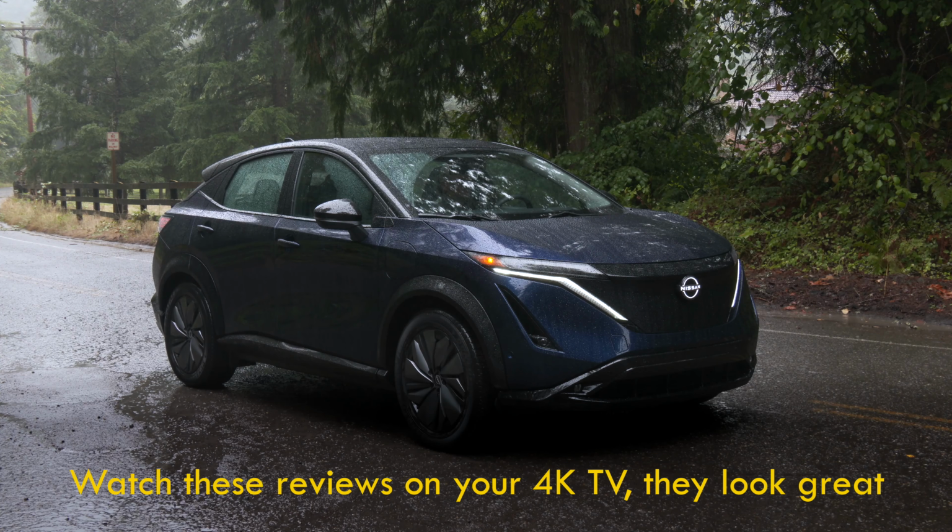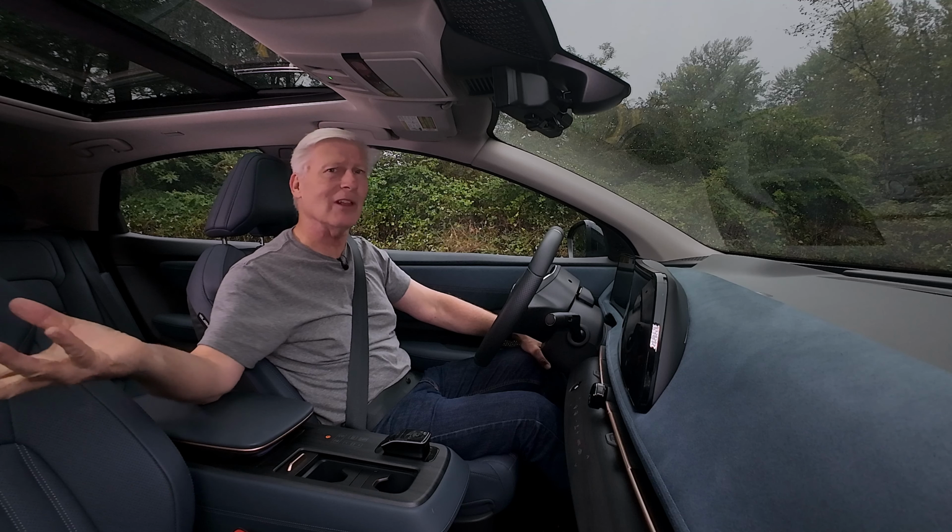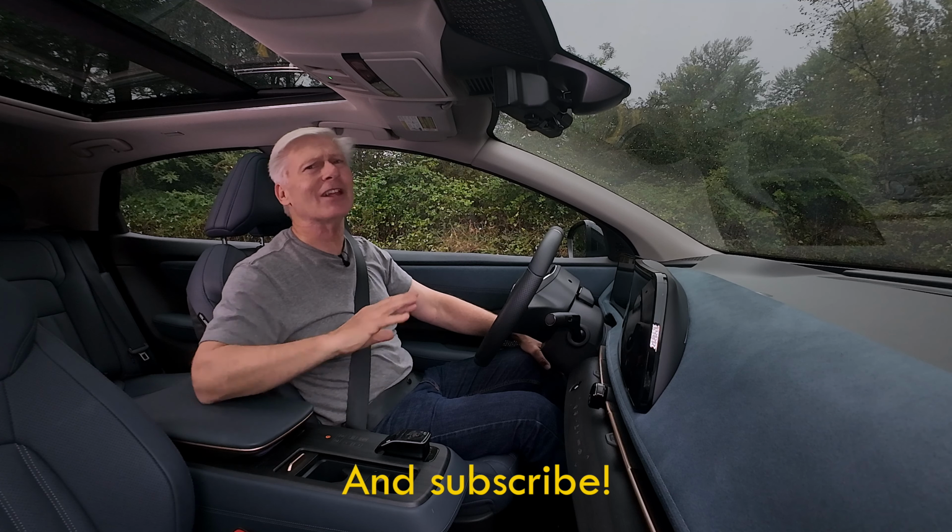The Nissan Ariya is a different kind of EV with some real strengths and some shortcomings, like any vehicle. I'm here to tell you all about it.